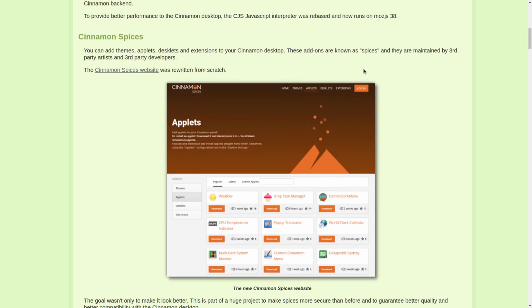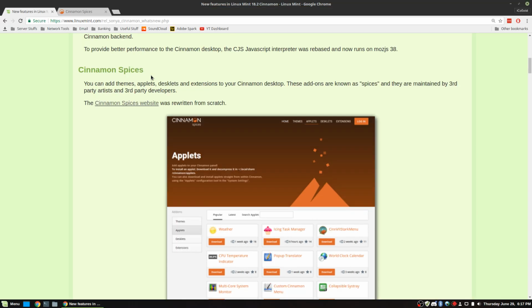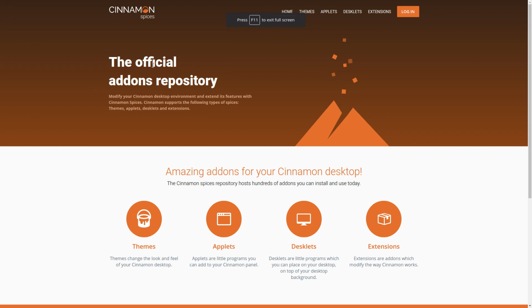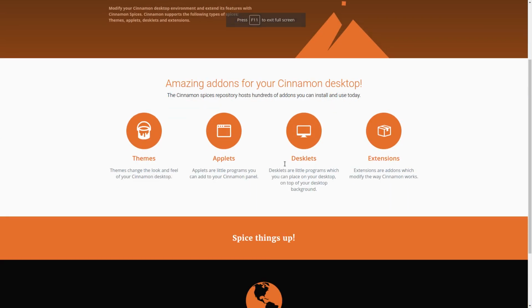Here we'll talk about Cinnamon Spices. You can add themes, applets, desklets, and extensions to your Cinnamon desktop. These add-ons are known as spices, and they are maintained by third-party artists and third-party developers. And here is their Cinnamon website. This was actually rewritten from scratch. So let's go right over here. This is their official add-ons repository.